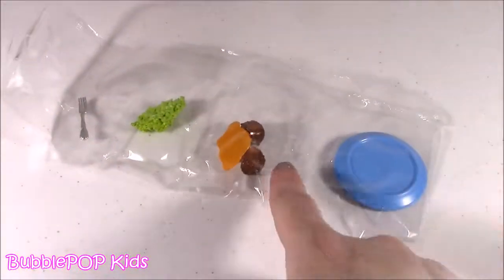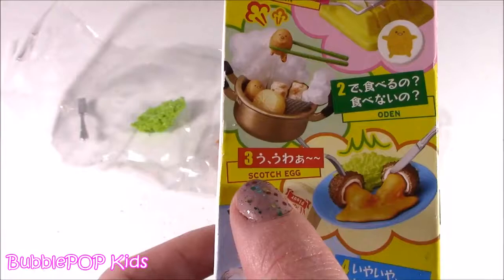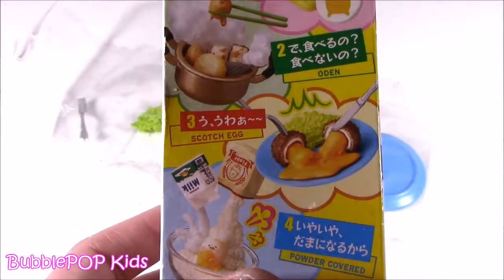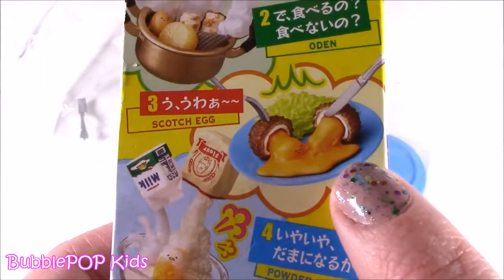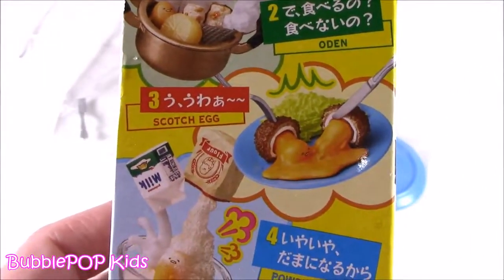Sweetie Pie, I'm looking at these little pieces and I'm looking at the box. We got number 3. Scotch egg. What is a scotch egg? Is it like butterscotch? And what is this? If you guys know what that is, leave me a comment.